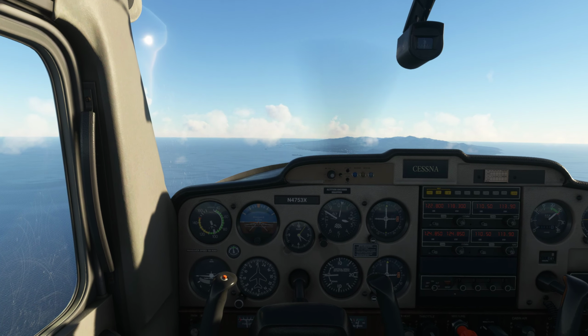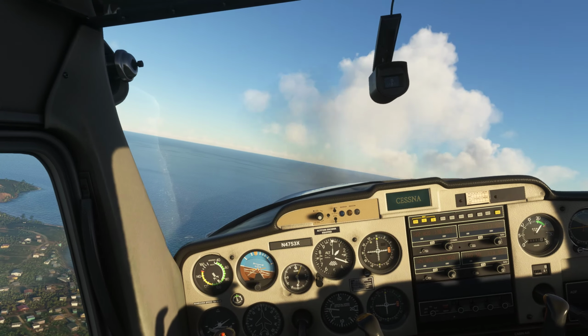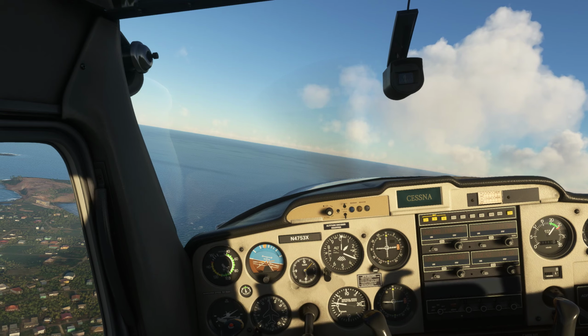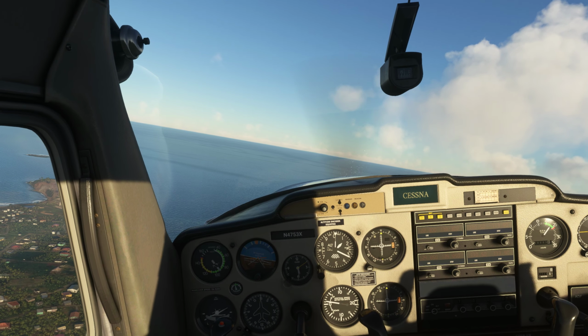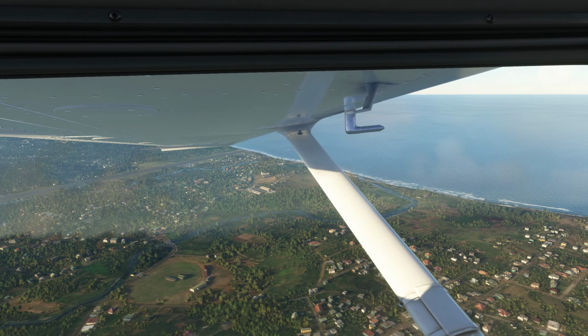So, if we want to land there, given the wind is 110 at 16 knots, we are going to have to make kind of an interesting approach here. But it's good because it'll give us a chance to have a look again at the airport a little bit.